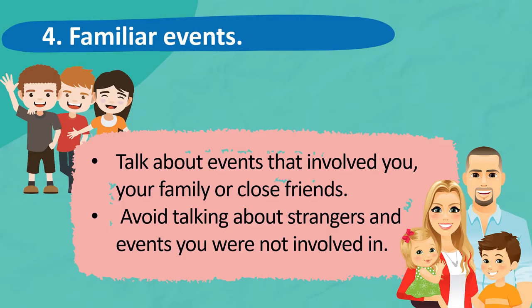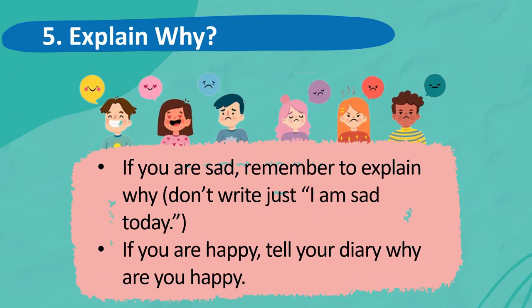Number 4, familiar events. Talk about events that involve you, your family, or close friends. Avoid talking about strangers and events you were not involved in. And lastly, explain why. If you are sad, remember to explain why. Don't write just, "I am sad today." If you were happy, tell your diary, "Why are you happy?"